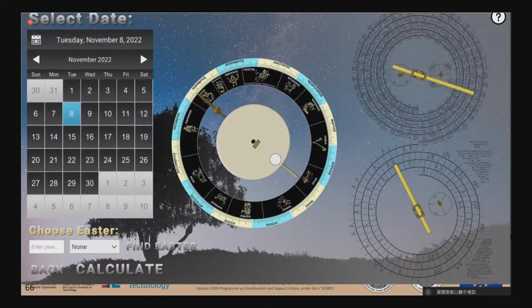The next example is the calculation of the astronomical phenomena which will occur next year on 8 November 2022. The forecast of the application and the models of the mechanism show that on this day we will have a full moon and a lunar eclipse.